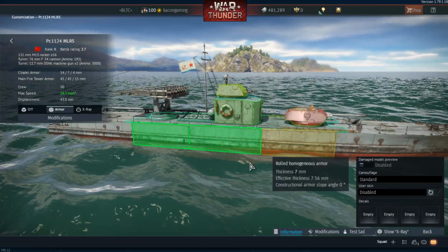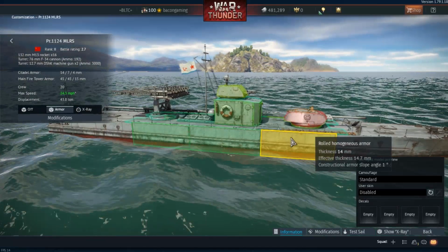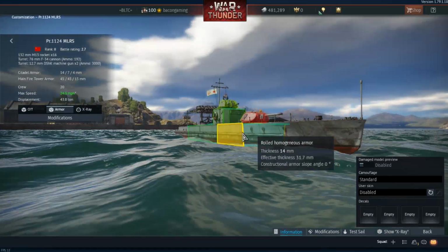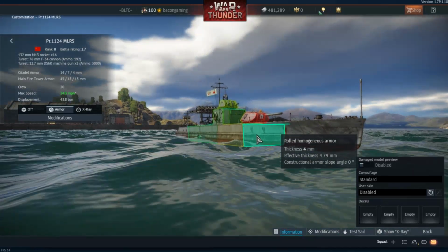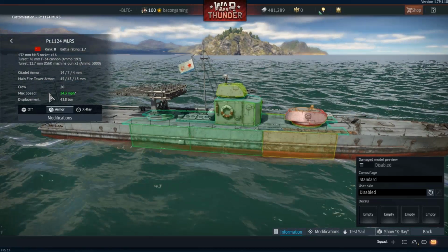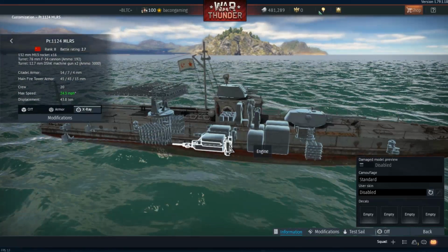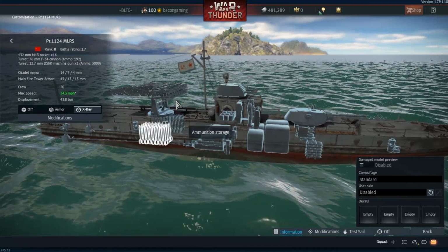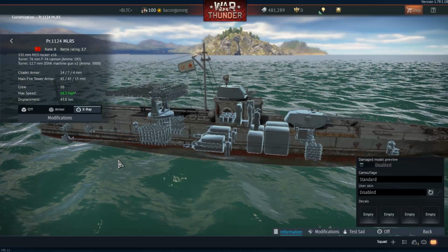Now, you have got armour along the centre section. The frontal section of that, though, is 14mm, and the rear section is 7mm, with internal bulkheads which are 4mm of thickness. So that centre section is very well protected, and I'm guessing that's where the engines are. Yeah, so that's where the engines are, the fuel tanks are, the ammunition. So all that stuff's protected, luckily, which is quite good.